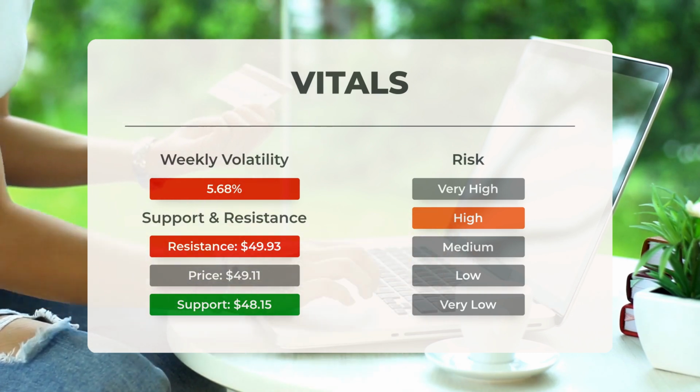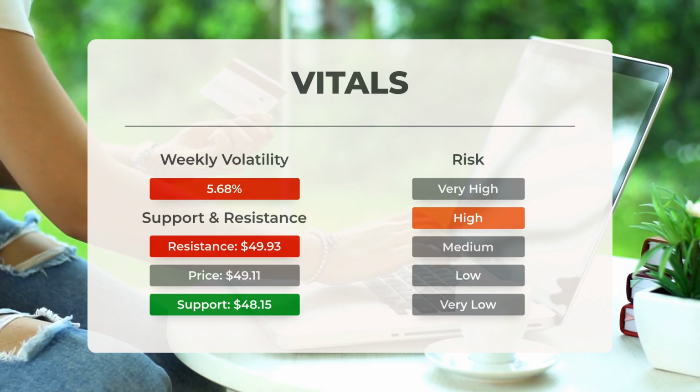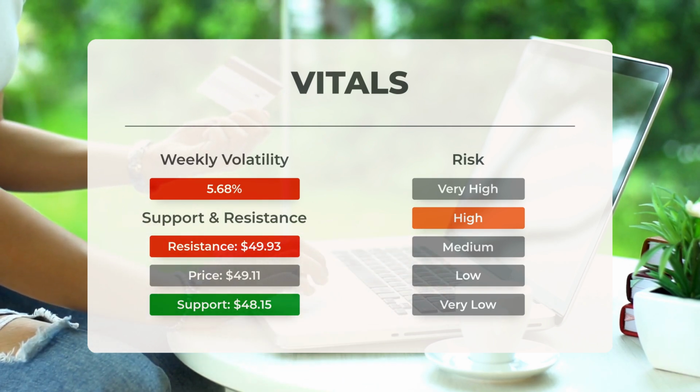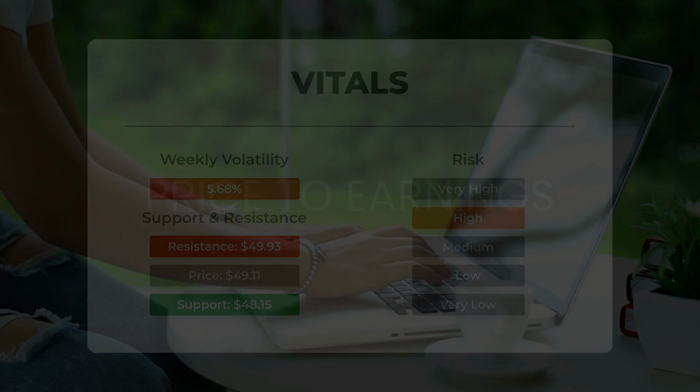Given the large prediction interval from the Bollinger Band, this stock is categorized as high risk. In the last day, the stock fluctuated $3.72 between its high and low, which is an increase of 8.06%. Over the past week, the stock has shown an average daily volatility of 5.68%.